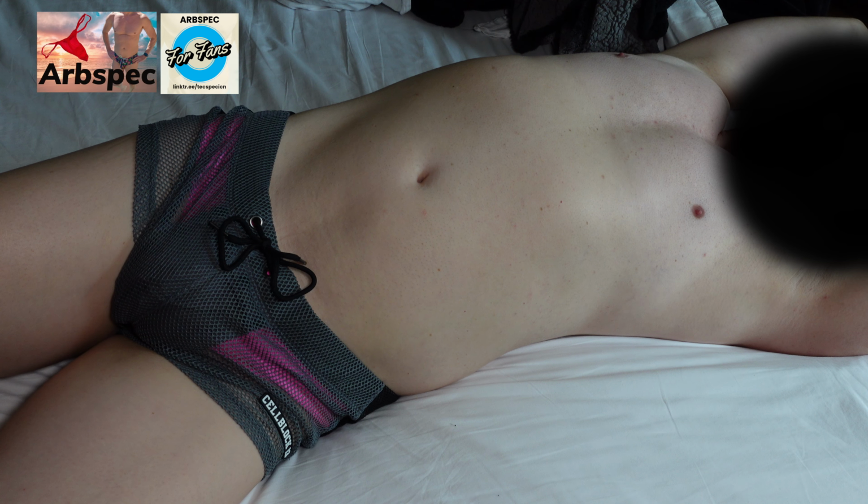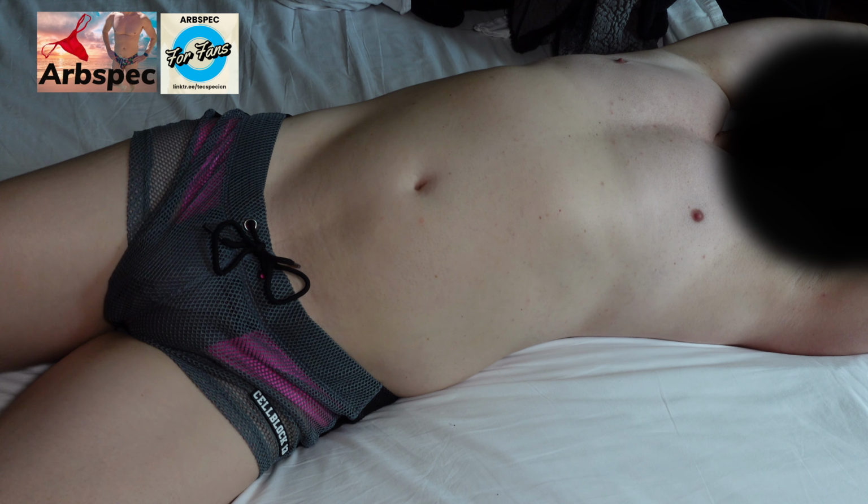So I got the pouch in there, the pouch cover in there still.